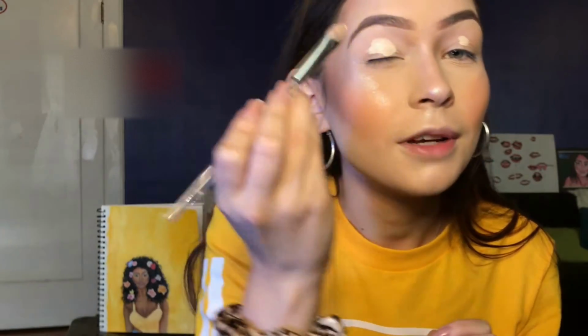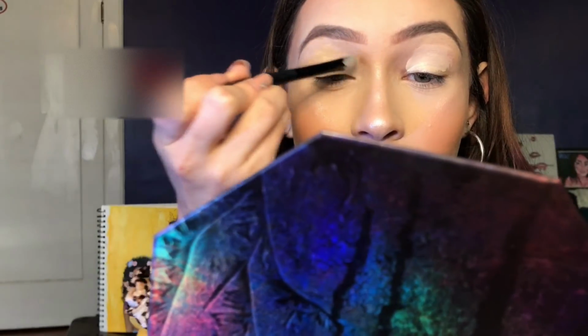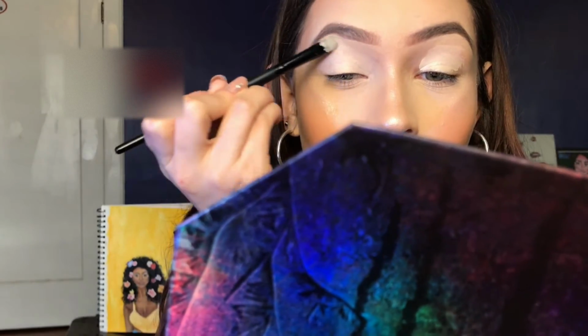I talked about this brush in my most recent video, I think, that I lost, but I found it. No one cares. I honestly love this mirror from this highlighting palette. Also, can we talk about the packaging on this? It's unique enough for it to still be convenient. I feel like this wouldn't be annoying to travel with or anything. It's pretty compact.